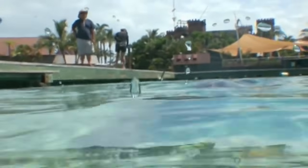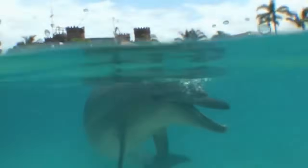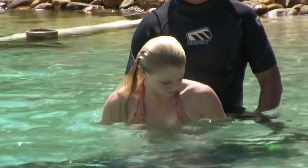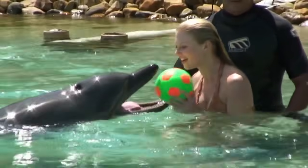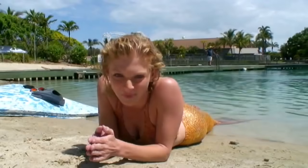I'm here with Cohen the dolphin. He's been keeping a ball off me and I've been trying to get it off him, so he's being a little bit cheeky. I'm having lots of fun. He's being really good to work with and I get to do photos, I get to pat him and I get to feed him, so I'm very excited.